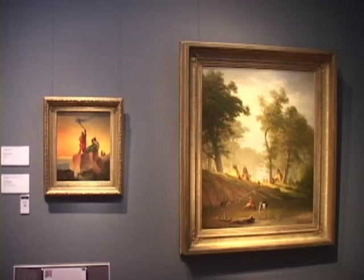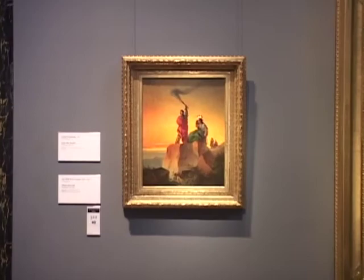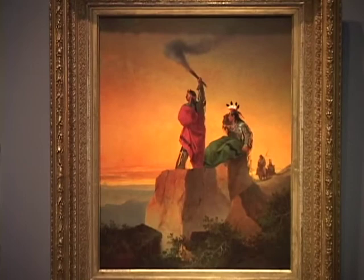Something similar is going on in these paintings of Native Americans. On the one hand, the Native Americans are celebrated as noble figures. Their pose is based on Roman statuary. Like the woman in Burnt Out, these are heroic figures. But like the woman in Burnt Out, they're also shown as being limited. Noble, yes, but noble savages.